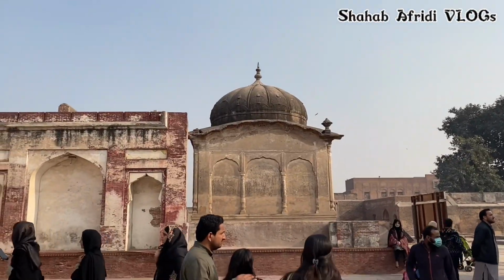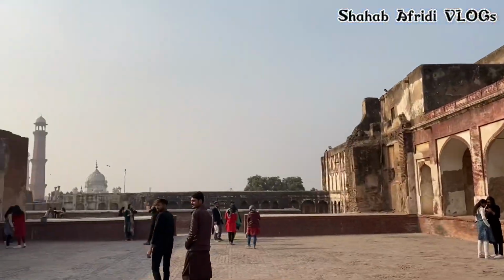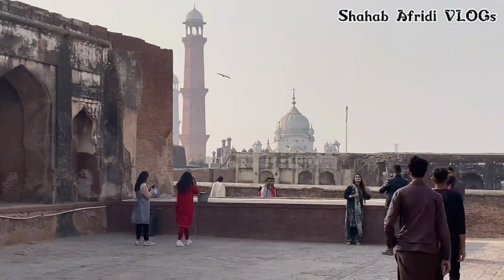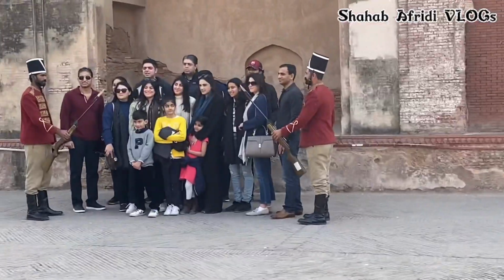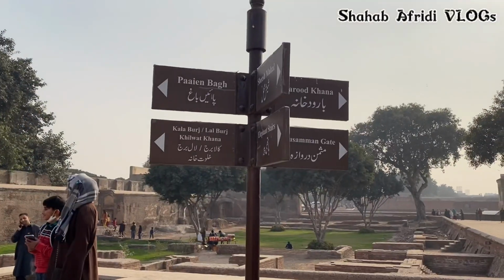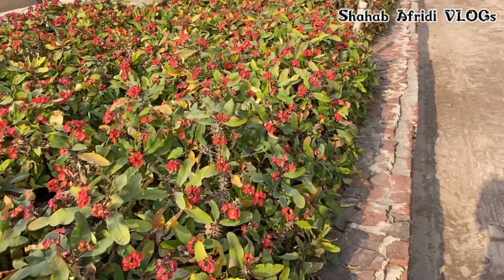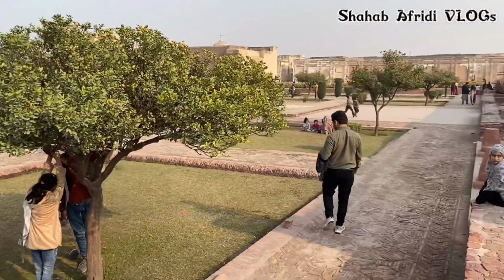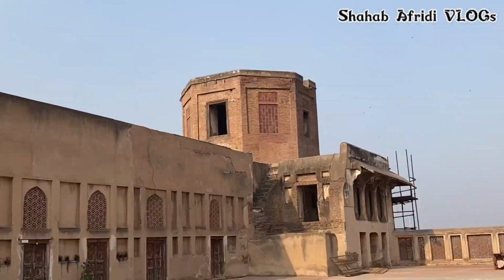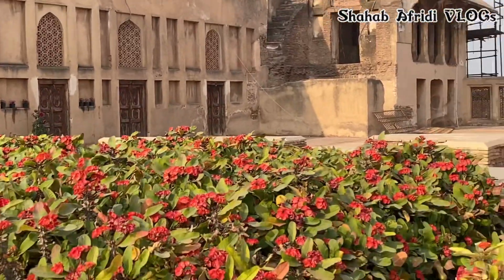That's my bottle I used to drink water from. So right from the Sheesh Mahal, you can see Badshahi Mosque, the Royal Mosque. That's there, the tower of it. Yeah, there were some foreign families taking pictures, and now we started to move to this beautiful kind of garden. Yeah, all right, it's amazing. That's security arrangement. Beautiful. Yeah, that's a watchtower.